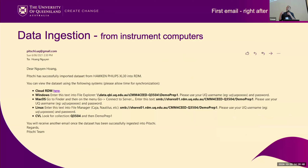So once it's in RDM, the first email gets filed to the user, which means you can find your data now unstructured on RDM. They are safe. Now we have 3 copies, and UQ takes care of the safety of the data. So we don't have, as a facility, to run backups and check where files are for clients.